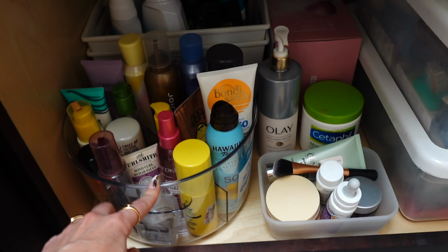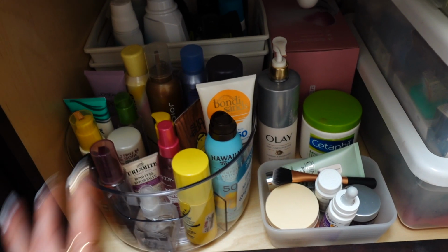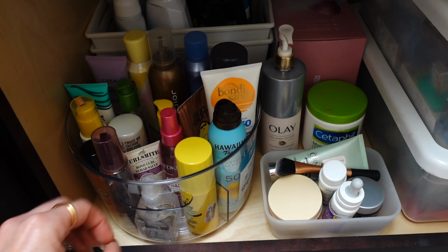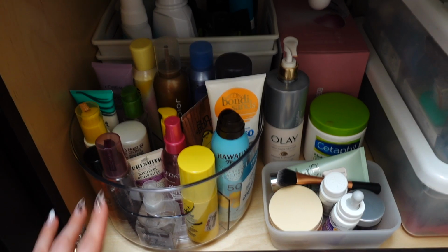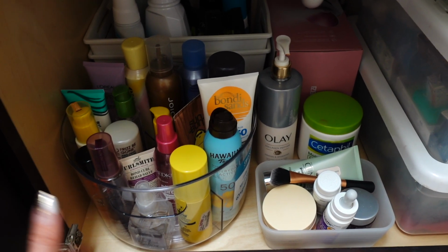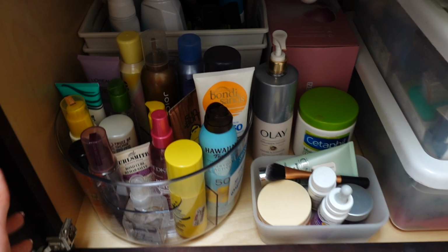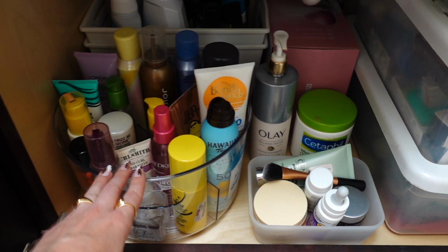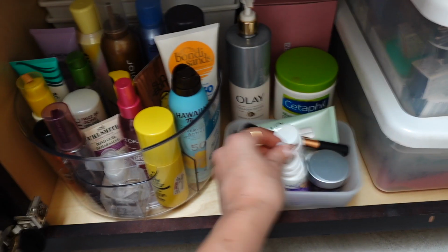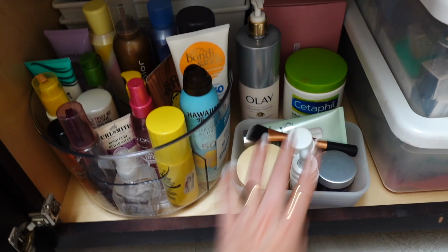Like I said, it's not ideal, but I am going to leave it like that for now, because I do eventually want to downsize a lot of my products. My goal for this year is to downsize even more within my hair products, my self-tanners, things like that, and possibly even just keep this container. In this container, I have all my masks, and this is my hair serum that I use on my hairline.